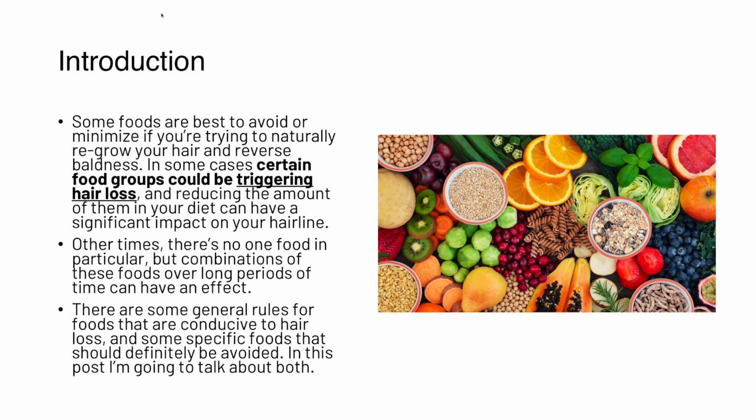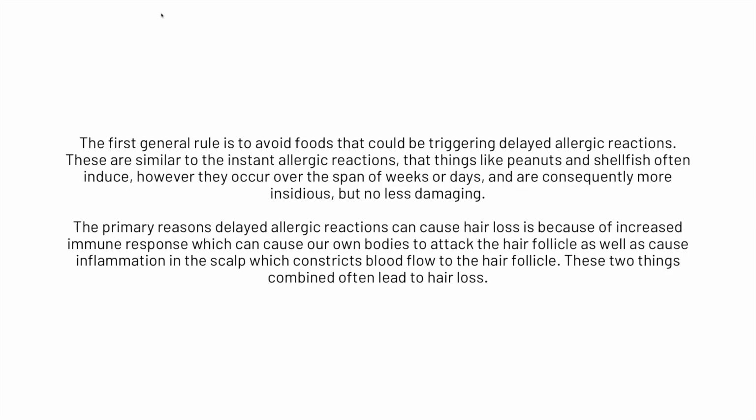Now, some foods are best to avoid or minimize if you're trying to naturally regrow your hair and reverse baldness. In some cases, certain food groups could be triggering hair loss, and reducing the amount of them in your diet can have a significant impact on your hairline. Now, other times, there's no one food in particular, but combinations of these foods over long periods of time can have an effect. So we've got a couple of general rules for you to follow. In this video, we're going to talk about both.